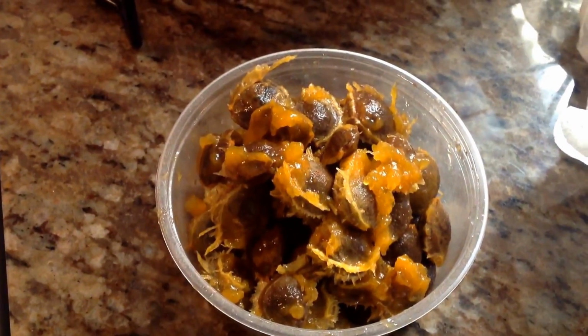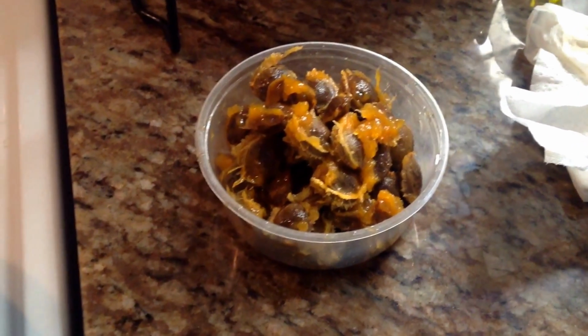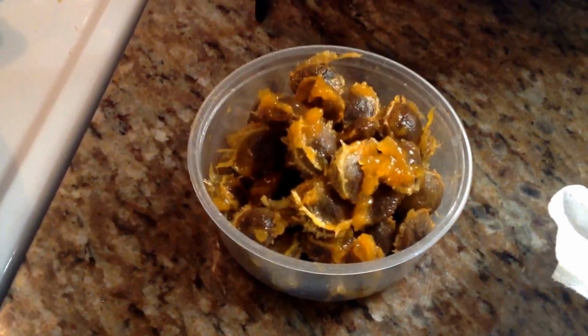Every one of these guys are also going to get planted around the garden where I want trees to grow. And maybe we'll have our own apricot trees growing. Now these were pollinated by the bees that are really close to this tree. But let's go out there and I'll show you where I got them.